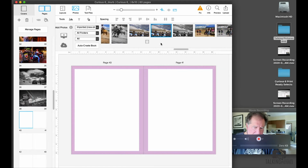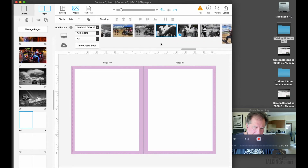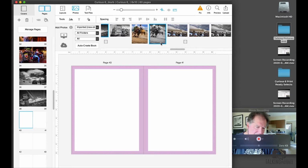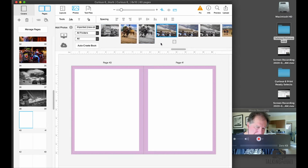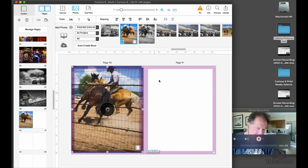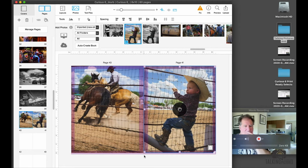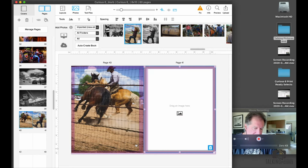Now I'm going to go back to some single pages here, or single photos. So these could be color or they could be black and white. And they're so good in black and white. This is what I'm talking about. I'll pull this one down here just so you can see it. That's pretty nice in color. And then to have this guy in color on the other side of the page, that's a pretty nice spread. I'm going to go with black and white.